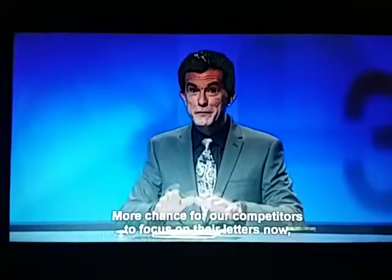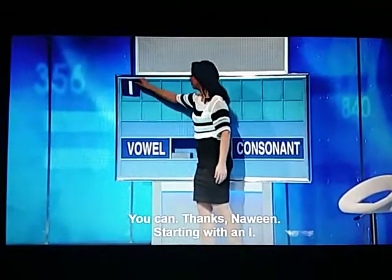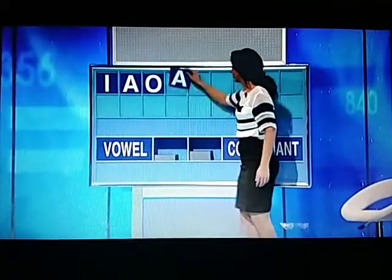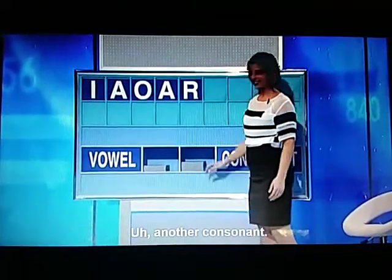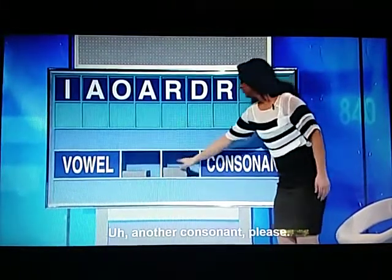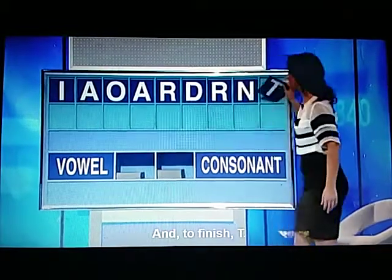More chance for our competitors to focus on their letters now in the next letter game, and this time, Naween, your turn to choose. Yes, could I get a vowel, please, Lily? You can, thanks, Naween. Starting with an I. And another, please. A. Another vowel. O. And another. Another A. I'll try a consonant, please. R. Another consonant. D. And another. Another R. Another consonant, please. N. And another consonant. And to finish, T. Thanks, Lily. 30 seconds from now.